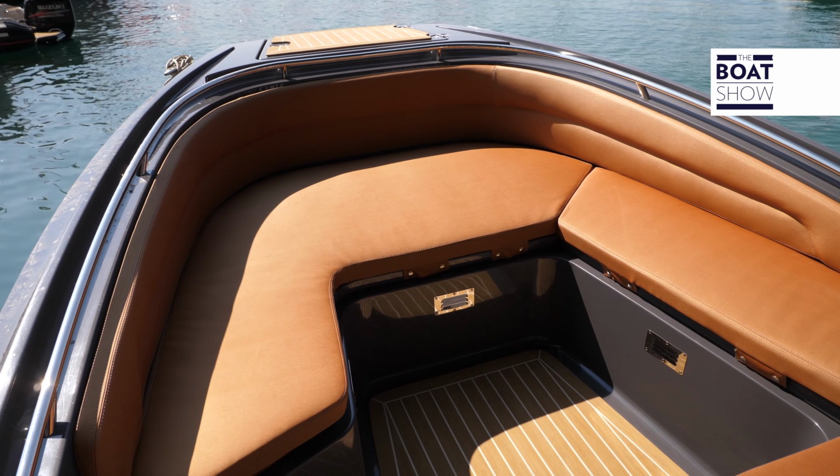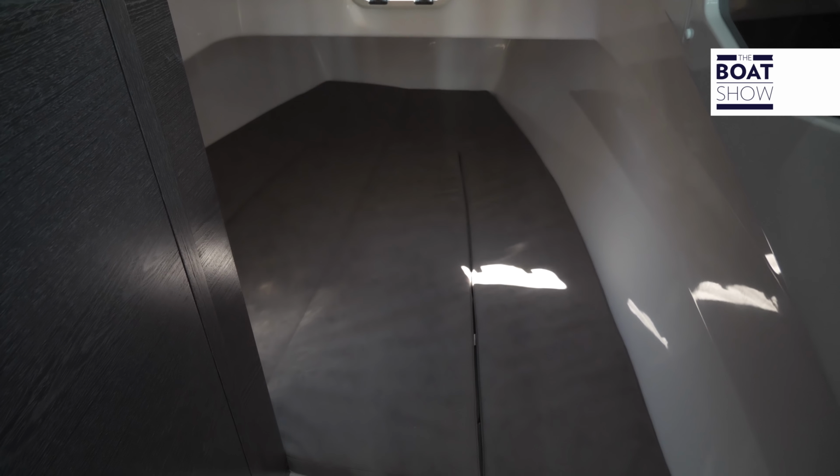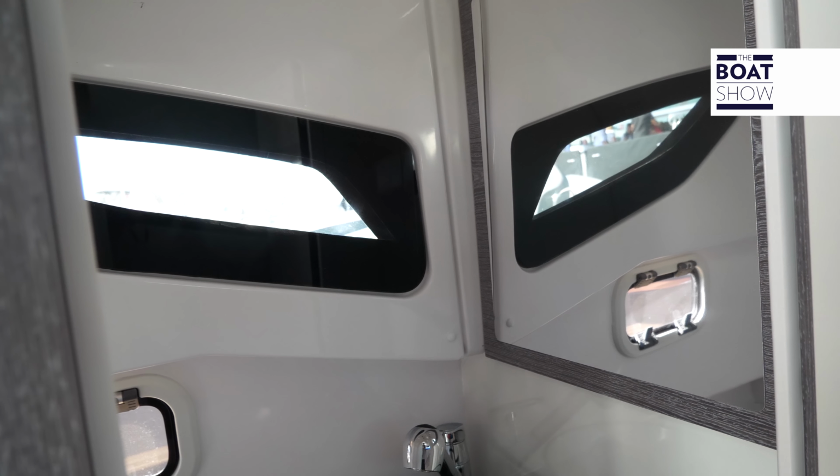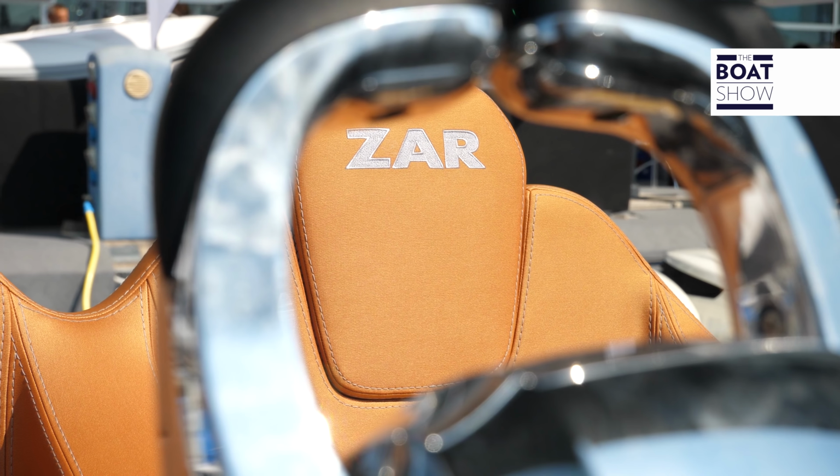On deck there are 2 big sun areas. Below deck, a full-height cabin with separate bathroom. The driver's area is very sporty.